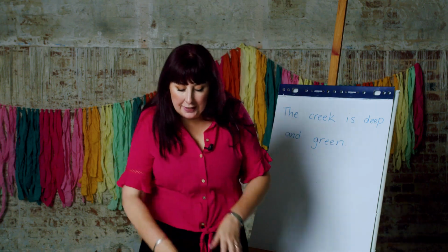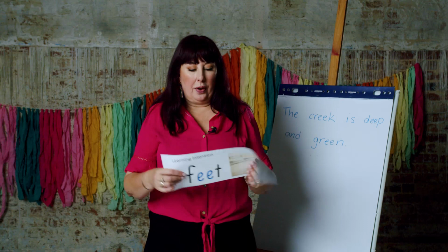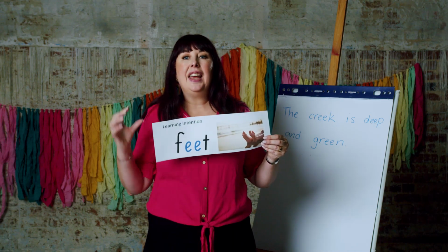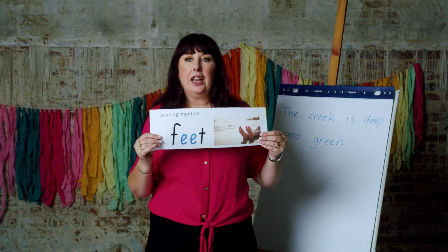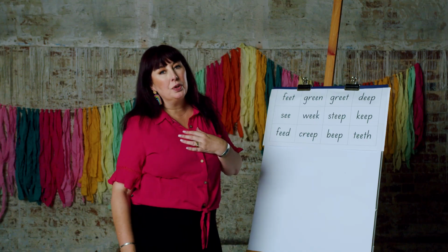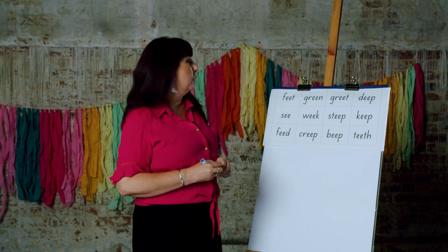Fantastic work today. Today we have learnt a new digraph, and that new digraph is the double E that makes the long E sound in our keyword feet. Great work today, everyone. I'm really proud of all of us. I think I've done a sensational job, and I think you've done a sensational job too.